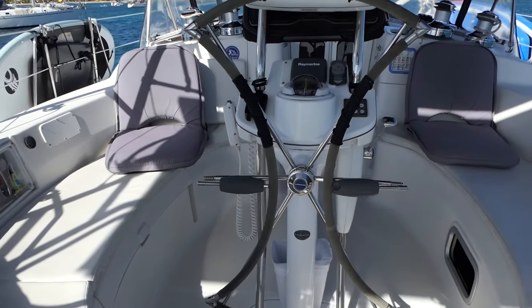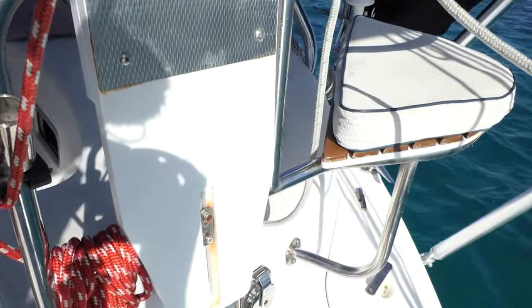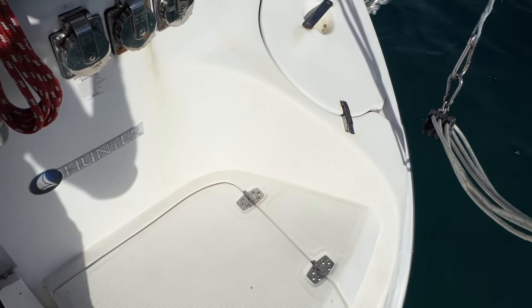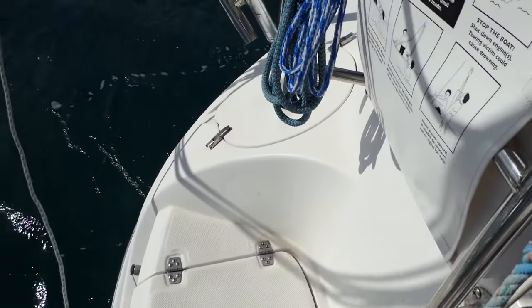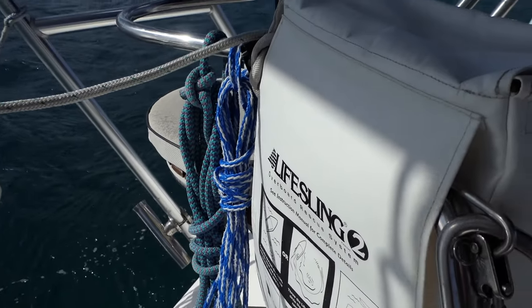Entering through the fold-down stern seat, we have the folding wheel for easy access to the cockpit. Dual 110 plus AV shore connections, and 2 extremely deep aft lazarettes.